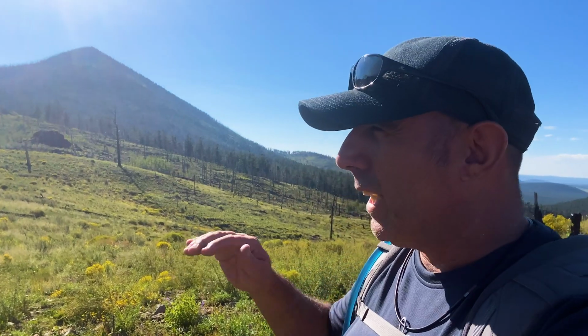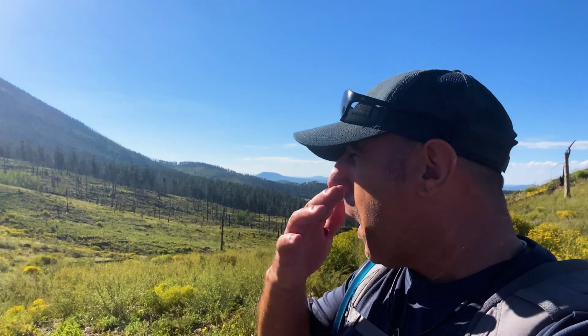Getting closer and closer, we just went by this really cool meadow. It's pretty much flat, so it gave us some nice relief here. Basically, I would say just a little shy of halfway there. Again, I'm not 100% sure about what the distance is going to be in total, but by the looks of it, we should be about close to halfway there.